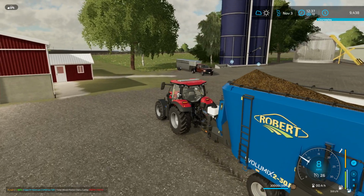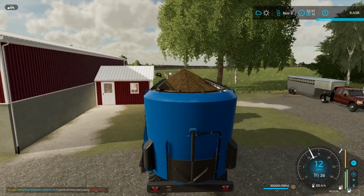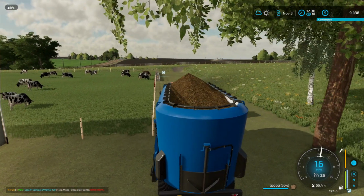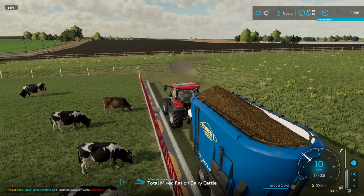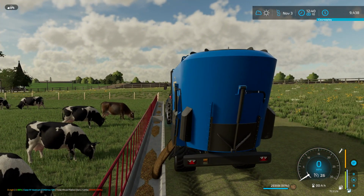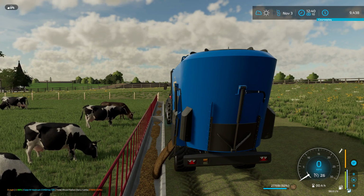Bring you guys back real quick while we're gonna go feed the cattle. Got a good old healthy load of food here. We got 30,000 liters ready to be dropped down their food bowl. Good old fresh dairy stock. There we go. Feed them cows up pretty good right now.